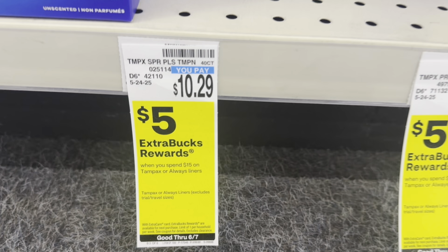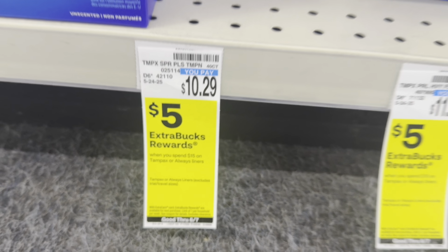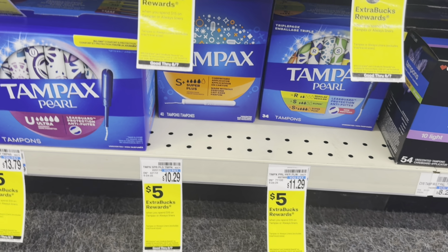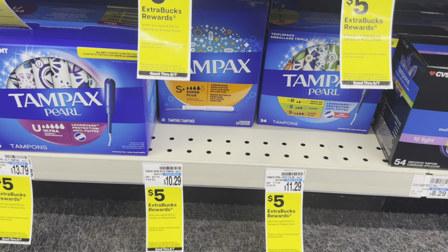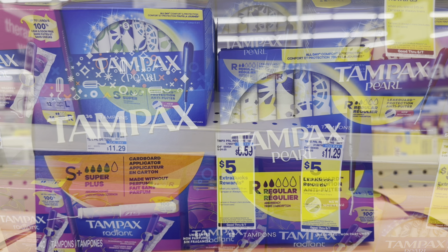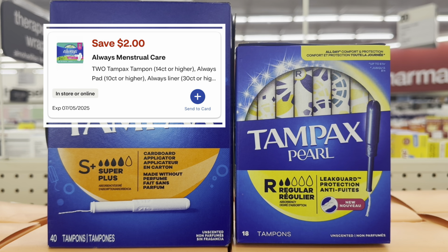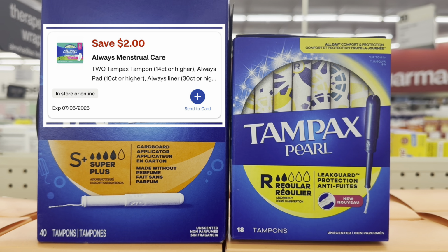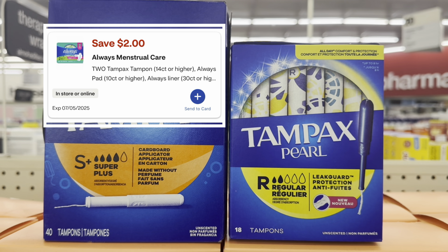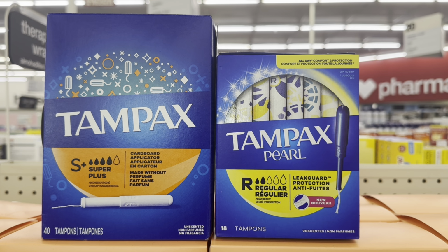The next deal I have is spend 15 get 5 back on Tampax or Always liners. Pick up the 40 count Tampax tampon, priced at $10.29, and the 18 count Tampax tampon, priced at $6.59. These two will total $16.88. We have a 2 off 2 digital coupon that will drop it down to $14.88 and you get 5 back, making them just $9.88 or $4.94 each.